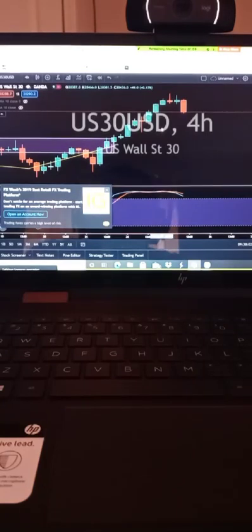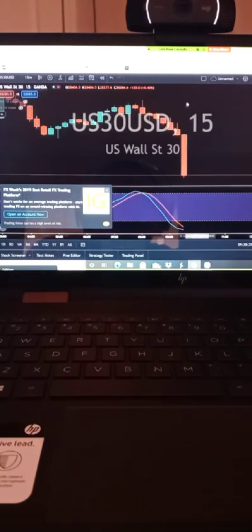I'm waiting for it to get down to that area before I get in, unless this candle here shows me otherwise. Right now, to me, this is a good time to get in, because my risk management is different. All right. So anyway, let's go down to the 15 right quick and see what's going on.